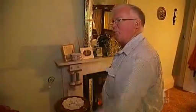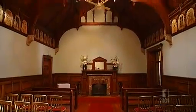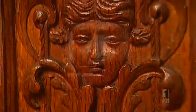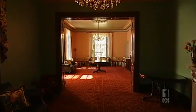And the man that does now call the castle home hopes it stays in his family for at least another generation. I've got no intentions of leaving, although it's a big room, because I've got so many collections here. I don't know what other place would take it. And that's the program for this week.